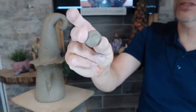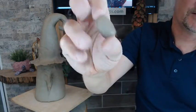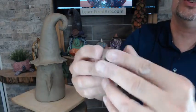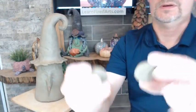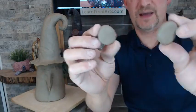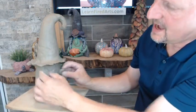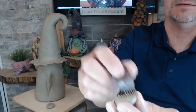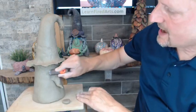Then on her eyes, I flattened them. I pinch that ball of clay so that they're flattened, and smooth out any little ridges or lines that are in there. Do the same thing with the other eye. Then I put them next to each other or on top of each other to make sure they're about the same size. And we're going to add these onto the piece. Again, we're going to do scoring on the back side, and we're going to do scoring where the eyes are going to attach.